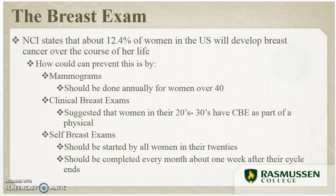Your clinical breast exams, like I talked about earlier, start about your 20s, and they're part of your yearly physical pap smear exam. And then the self-breast exam, again, should be started by all women in their 20s, and again, completing this once a month, about 1 week after their cycle ends. I typically tell my patients that they want to do this either in the shower or lying on a flat surface, because especially in the shower, you're warmed up, and it will actually bring anything to the surface more.